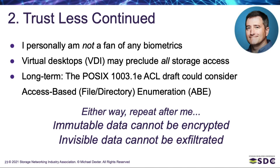In the long term, the POSIX 1003.1e draft on ACLs could also consider access-based file and directory enumeration, or visibility, as is supported by the SMB protocol. The draft isn't finalized, so hey, why not make a few revisions? Either way, repeat after me. Immutable data cannot be encrypted, and invisible data cannot be exfiltrated.